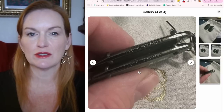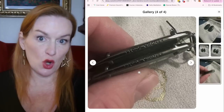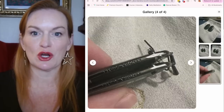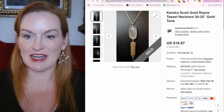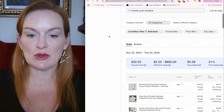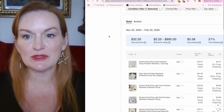They should verify it for you. There are some places that won't, but that's more like Tiffany's and places like that. They'll charge you to get it sent off to verify you've got what you've really got. That is Kendra Scott. Let's see if I pulled that up on Terapeak. Yes, I did. All right. So Kendra Scott is showing average sold price of around $32.